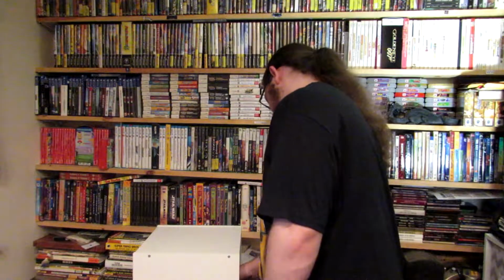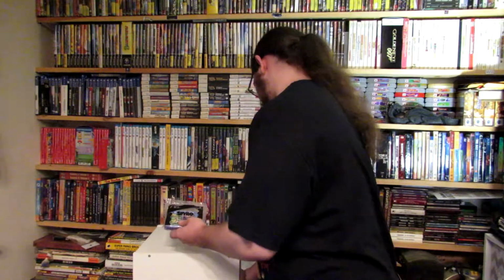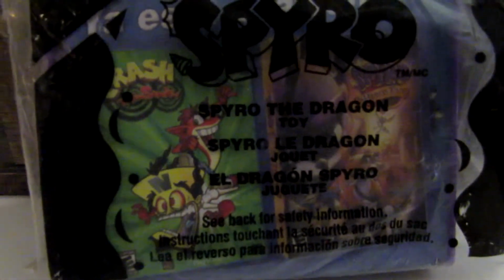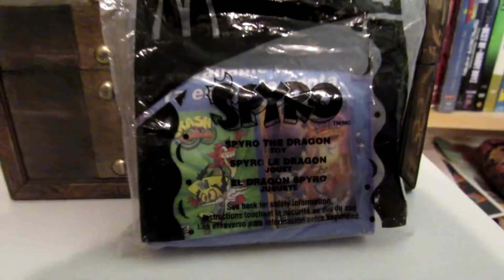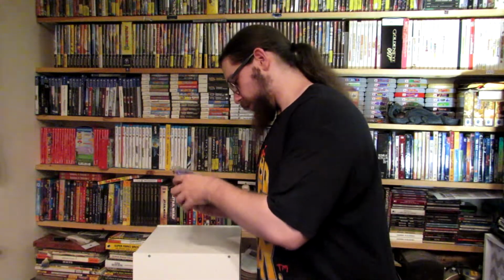So earlier today I was at work, and my coworker said that he went to a flea market over the weekend, and he got a few small things for me, and they were old but very cool McDonald's Happy Meal toys. This one is of Spyro and Crash, technically, because you see Spyro: A Hero's Tale box art here, and then Crash Twinsanity here. So this must have come out around 2004, 2005, I'd say.